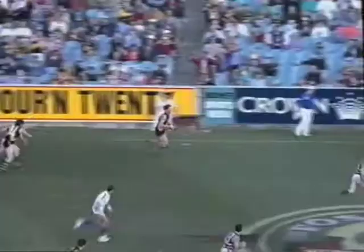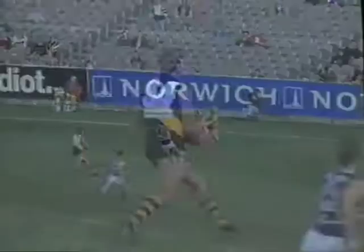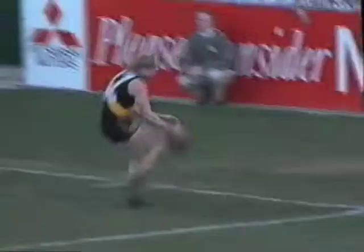Now it's turned over. Campbell. Here come the Tigers. Up to half forward. No one home. Richardson over the top. Murphy back to Richardson. In towards goal. Bowen, a goal to Maxfield.